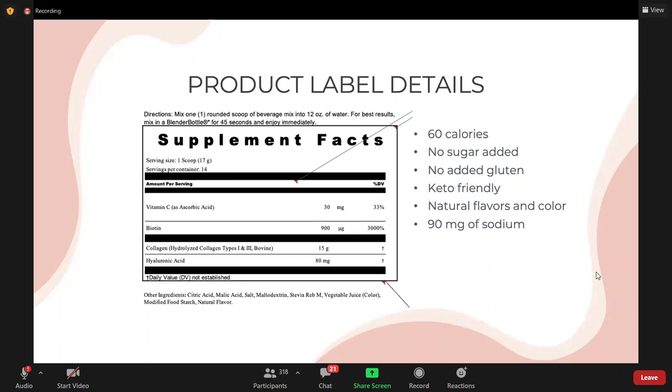Now, this is something that's going to help you. This is a little more of the inside information. Because it's a supplement and not a food, it has a supplement fact panel. And supplement fact panels don't list calories and the macronutrients and things that foods do. So take note of this. There are 60 calories per serving, and that all comes from the 15 grams of collagen protein. There's no sugar added. There's no added gluten. Because it doesn't contain any significant carbohydrates, it'd be good for a low carbohydrate diet or a keto diet. The flavors and colors are natural, and there's a total of 90 milligrams of sodium.